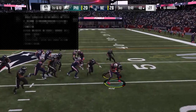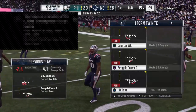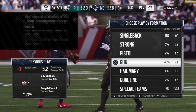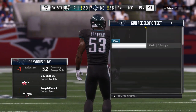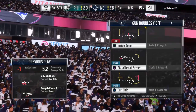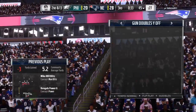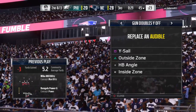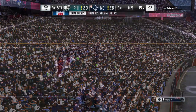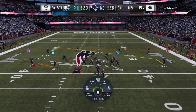This drive starts out on the ground with Michel, and maybe a measure of revenge there. He's had his way in this one, but this time they get him behind the line. A loss of a full 3 yards, and now it's second down. So now they have to contend with 2nd and 13 after the first down run goes backwards.